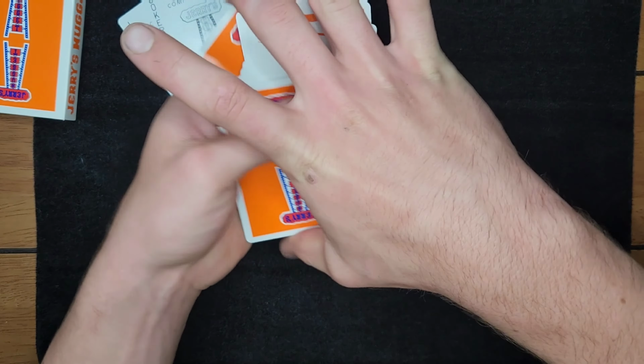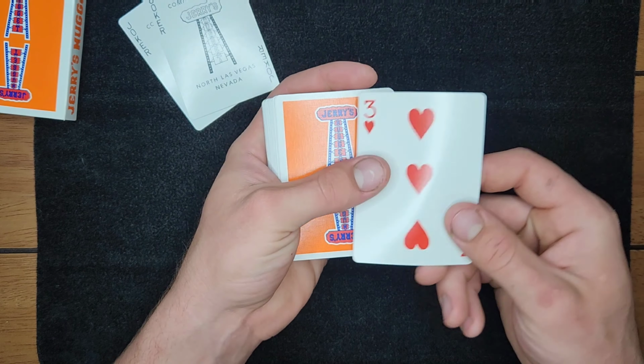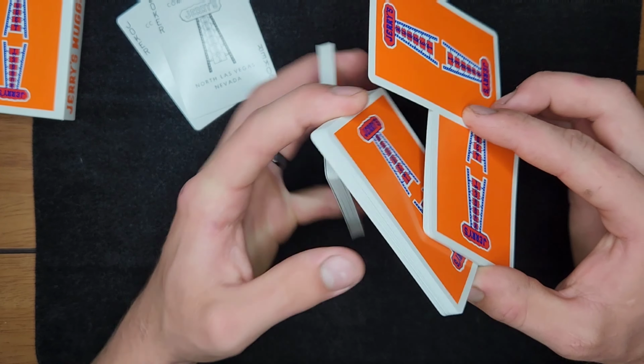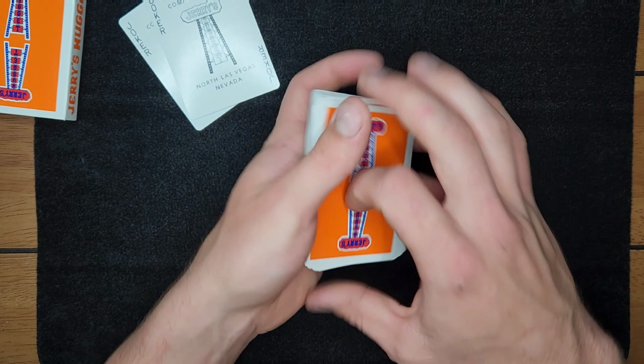As you can see, the cards didn't slip at all. They just all stayed together very well. So if you're a cardist, this deck might come in handy just because the cards tend to kind of stick together a little bit. And for doing all kinds of fancy cuts and stuff like that, I think you definitely have a bit of an advantage when it comes to using this deck.